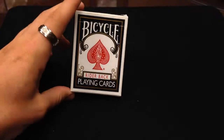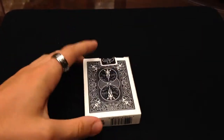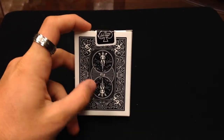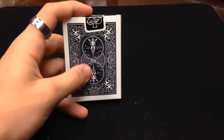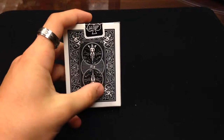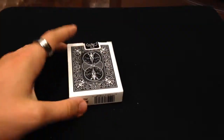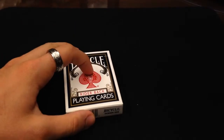My number 5 is actually the black Rider Back Bicycle deck. The reason I chose this is because everybody knows the Rider Back, especially the Bicycle Rider Back design. And because it's a neutral color, people really aren't going to get all suspicious or anything. And that's why I like them. I mean, there's nothing wrong with the back design. It's not the best that's ever been made, but for Magic, I think it's one of the best to perform with because, again, it's a neutral color and everybody knows it. Handles well, and yeah, so that's my number 5.